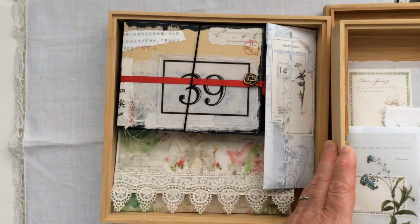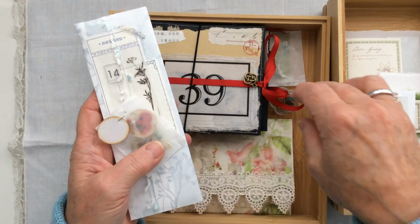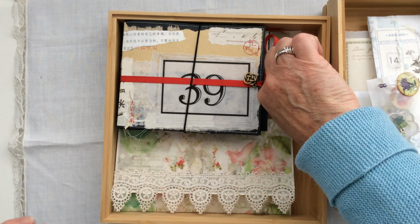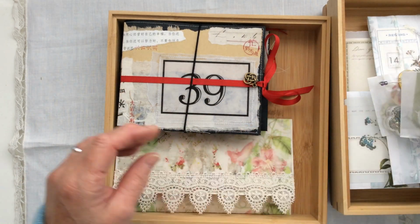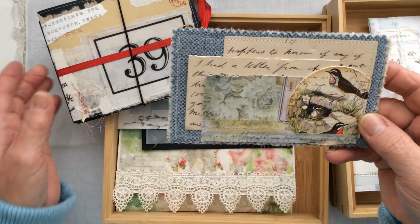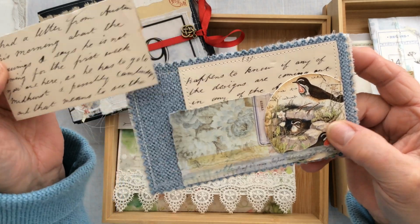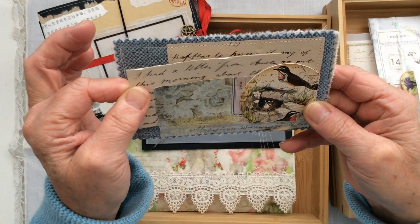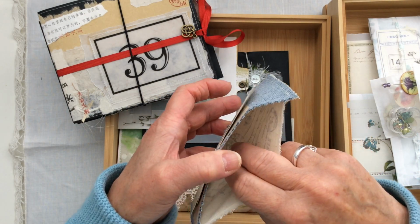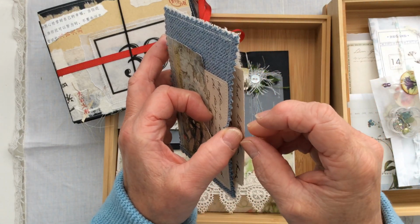So that's that one. You know what is in here and here. Let's turn that over, and here, and then there's that one as well. This is the fabric postcard. So there's part of a vintage letter tucked into this back pocket at the back, and then this one, is this the one that opens? Yeah, this one has a little secret compartment in there that you could pop something in.